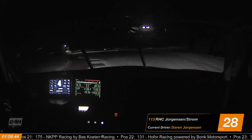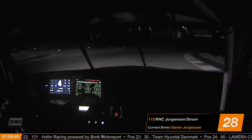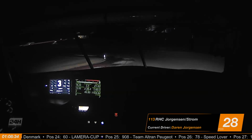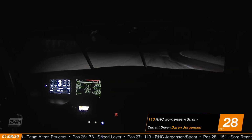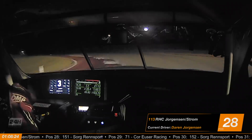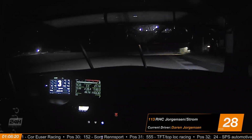Ben Keating out at the moment in the number 2 Black Falcon Mercedes-Benz has just done a 2:11.5, which was the fastest lap of the session, and is about to improve on that. Ben's name on the timing screen at the moment, and Ben knows this place like the back of his hand. Bruce was talking earlier on about how dark it is. It's exceptionally dark at the moment.